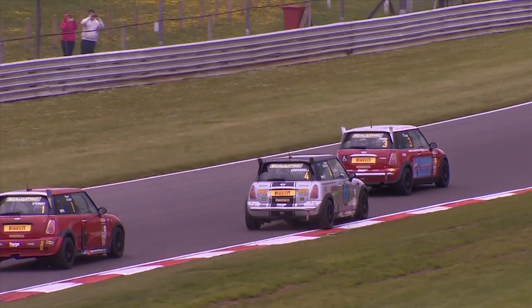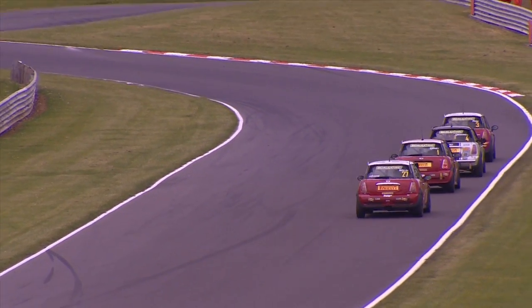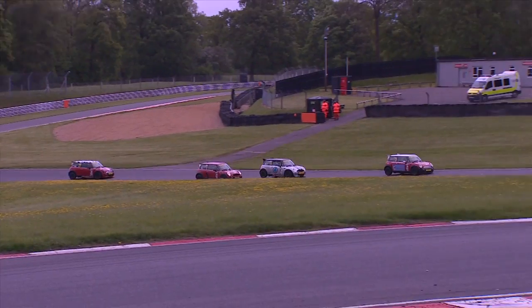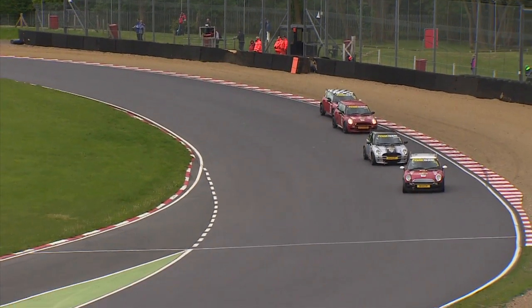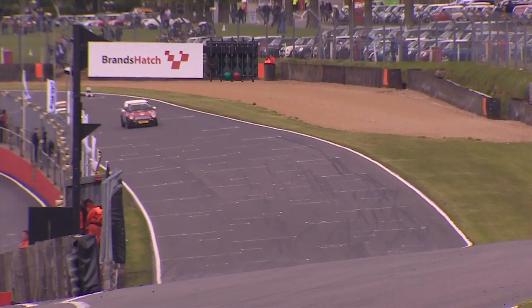It gives Gideon Cresswell the opportunity to gather his thoughts and start to challenge, but he runs wide across the grass. That possibly gives a little bit of an opening for Shane Stoney to think about challenging, and he does just that into Clearways, but Cresswell moves across, covering the racing line as they accelerate along to complete another lap.